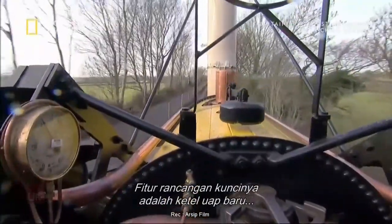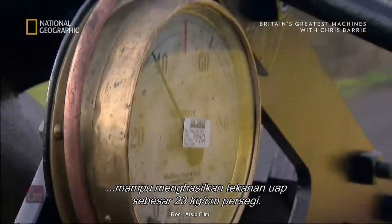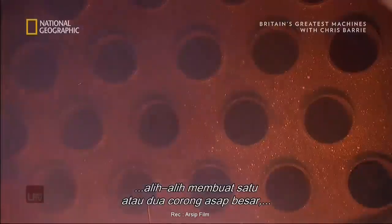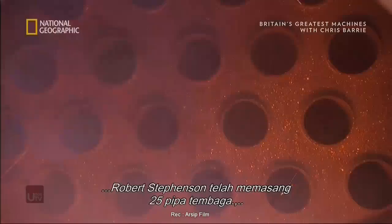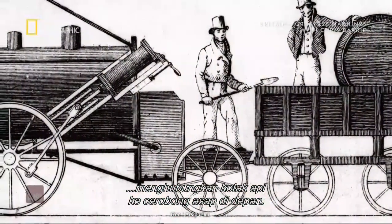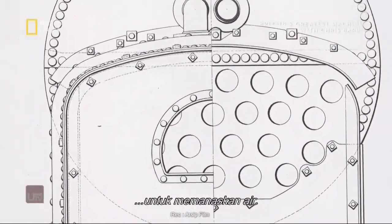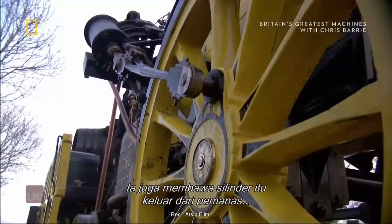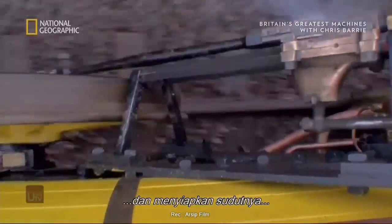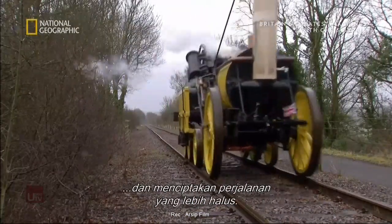A key design feature was a new boiler capable of producing steam pressure at 50 pounds per square inch. Inside the boiler, instead of the normal 1 or 2 large flues, Robert Stephenson had fitted 25 copper tubes, connecting the firebox to the chimney at the front, massively increasing the surface area to heat the water. He also brought the cylinders outside the boiler and set them at an angle, simplifying the connections to the drive wheels and creating a smoother ride.